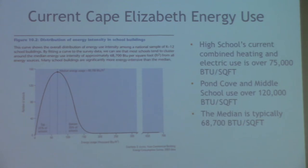Current code is roughly 120. It makes sense. The building's a little bit older. As Perry pointed out, the shape of the building just isn't going to be efficient. You need short and squatty, and you need it to build up so the heat stays in, and any wasted heat in one floor goes up through to the next one. So the median, you can see on the graph, is 68.7,000 BTUs per square foot.